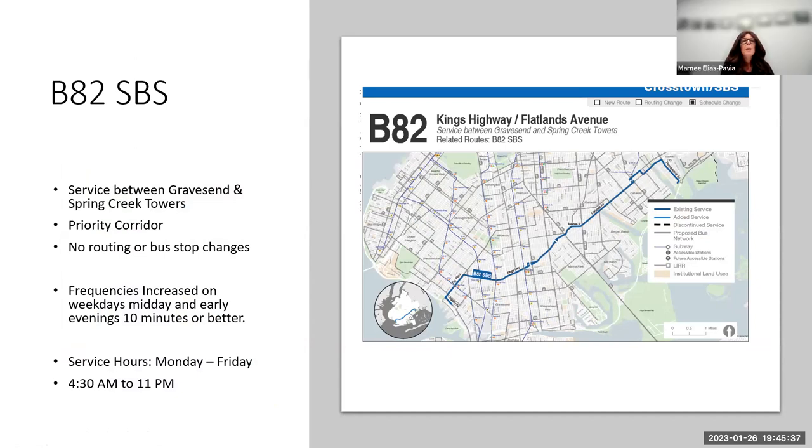Yeah. So that travels between Gravesend and Spring Creek Towers. It is a priority corridor. There are no routing or bus stop changes. Frequencies increased on the weekdays, midday and early evenings to 10 minutes or better. And the service hours are Monday through Friday, 4:30 a.m. to 11 p.m. What's that, the SBS?